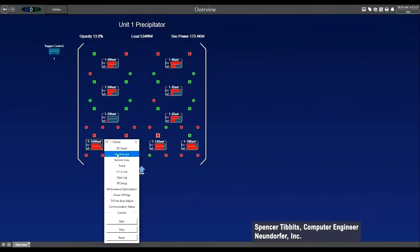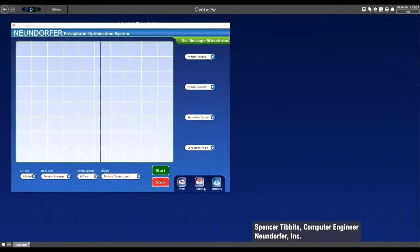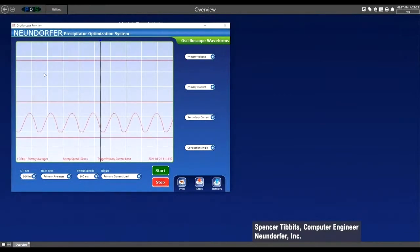We also have built an oscilloscope, which I ran one earlier. So it's just like your regular digital oscilloscope. Here's our triggers down here. You can start and stop the scan, and then you can do different waveforms. And this is where it's actually triggered. You can move this around. So it's really nice for diagnosing the actual voltage control in the field, as opposed to bringing a handheld oscilloscope out.